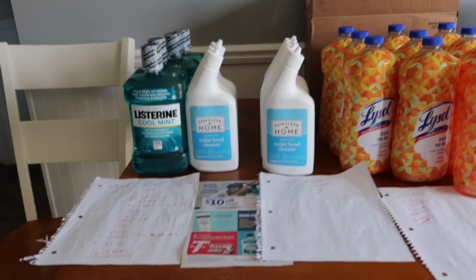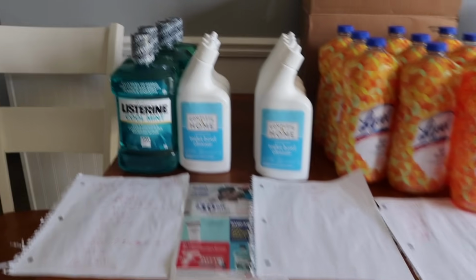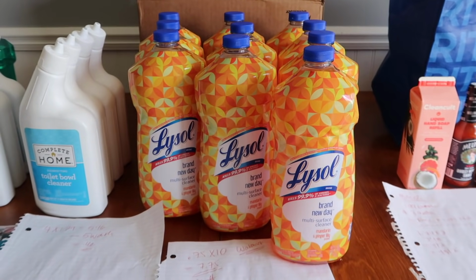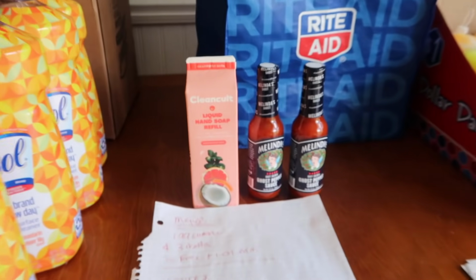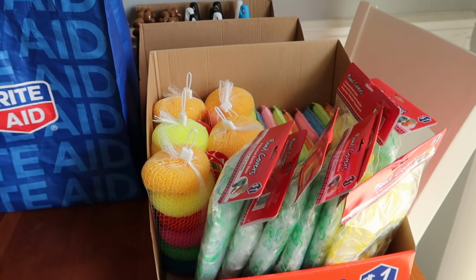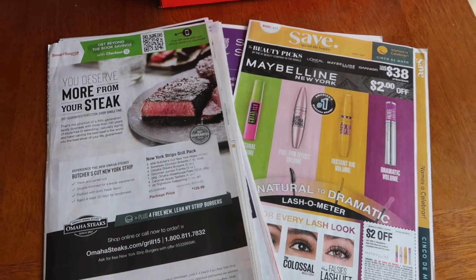Running Kimono here. So we are going to be doing a little bit of coupon hauling today. We have Walgreens here. This was a really big money maker. We have Walmart here, clearance Lysol multi-surface cleaner. We've got some freebies and cheapies over at Meijer, and then we have some really inexpensive stuff over at Rite Aid, and then a little bit of coupon mail I'll talk about at the very end.